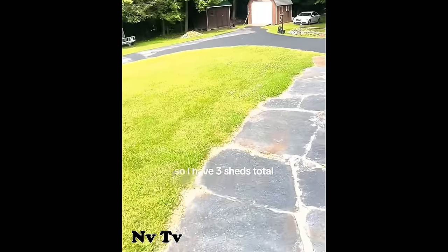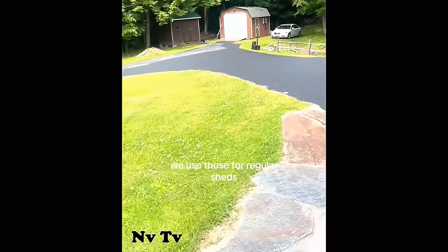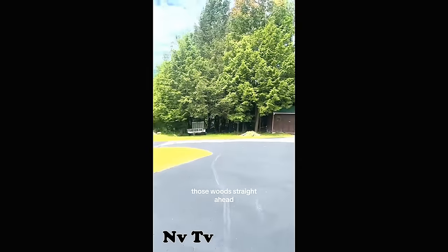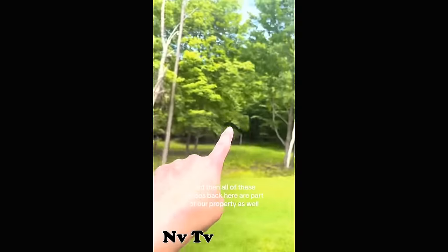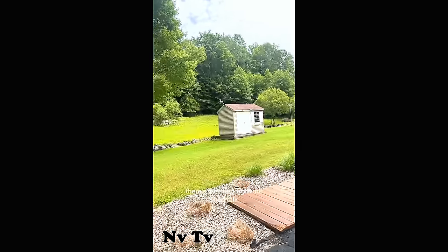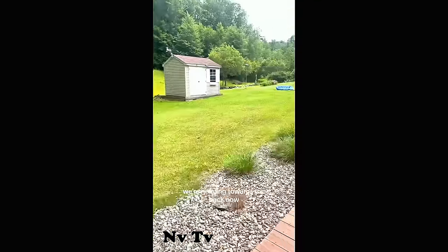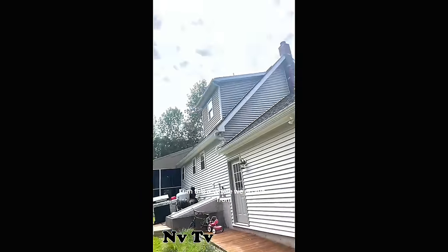So I have three sheds total. There's two of the sheds. Those we use for regular sheds. That's my mom's car. So this is all my property, remember. Those woods straight ahead, those are part of our property, and all of these woods back here are part of our property as well. There's the shed from our shed talk. Obviously there's my garage and stuff. We're heading towards the back now. This is where we go live from.